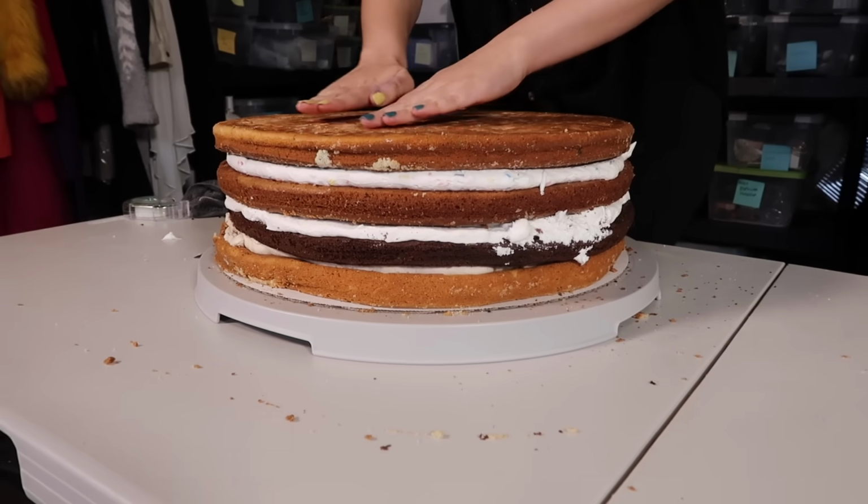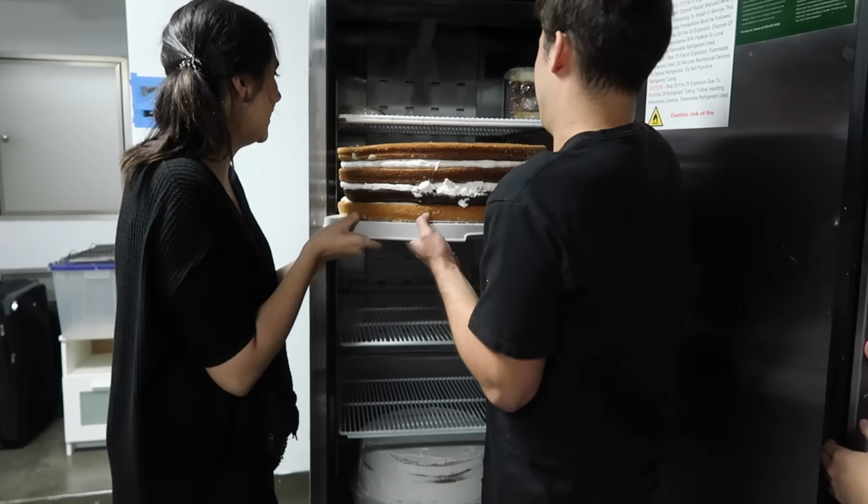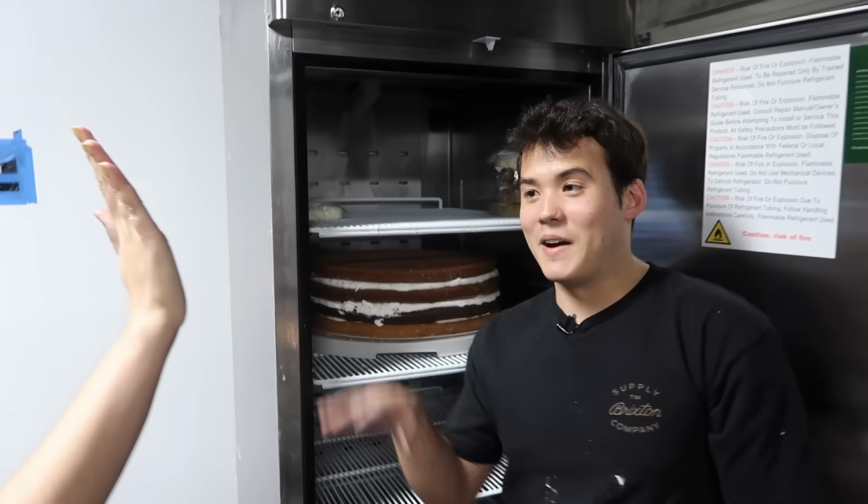And I'm gonna say the theme of this tier is that they're all just giant. All the way up, all the way up. Will it fit? Yes, yes, yes! Yeah! My hands got buttery. I could feel it. Yeah!